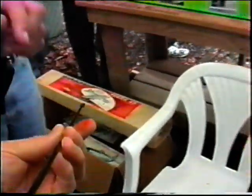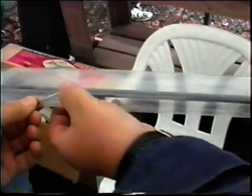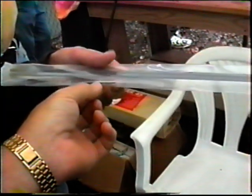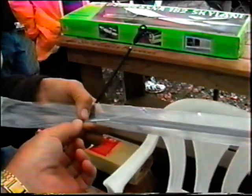This is the ID on it right here, whatever diameter that is. I don't know exactly. It would have been nice if he used fine threads. I guess it's hard to thread titanium.